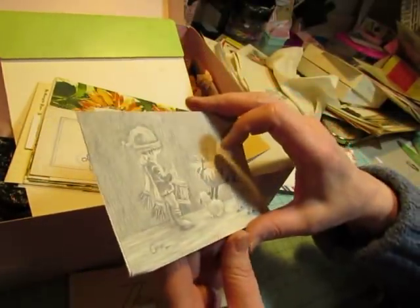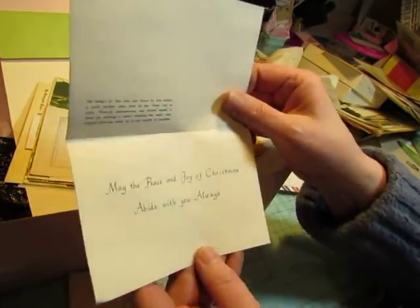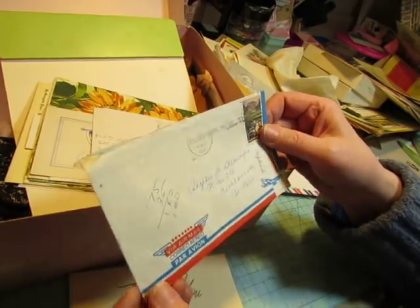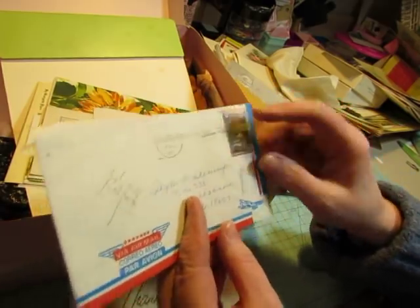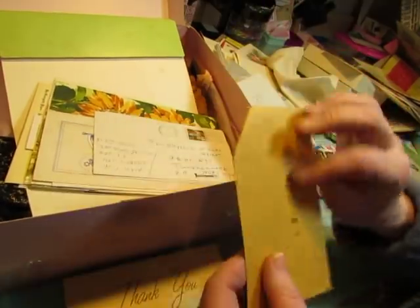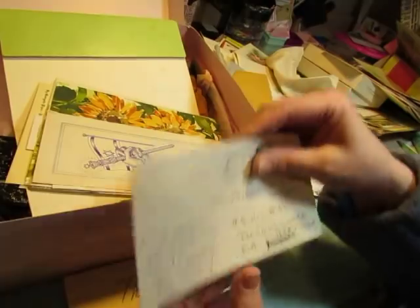A little drawing for Christmas, little drummer boy. So I think what I'll do is maybe cut off the stamps and parts of the envelopes, because they're not that old. I don't want to keep all this stuff.